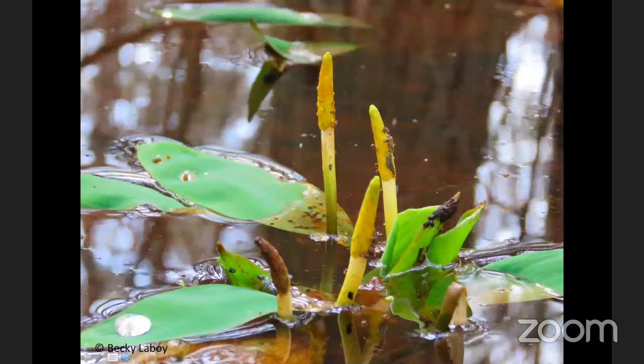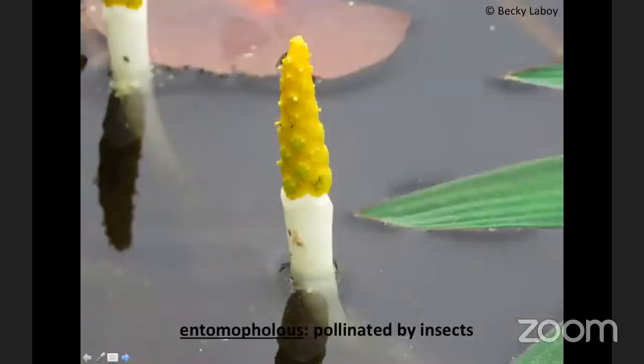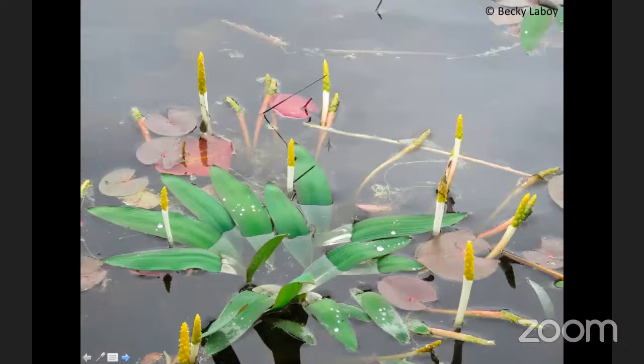Rooted in shallow mud, it produces interesting flowers fused together on a yellow-tipped spike or spadix atop a white scape in late March through May. Pollination is entomophilous, which means pollinated by insects. The flowers are thought to be pollinated by small flies, bees, and beetles, and a small fly is visiting this flower. Bright green, water-resistant leaves offer contrast above the water surface.